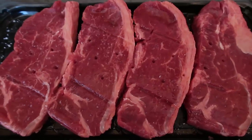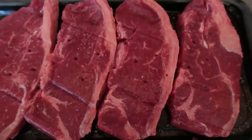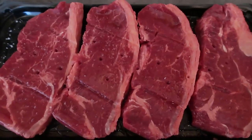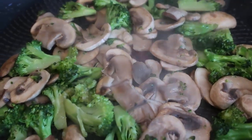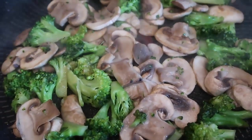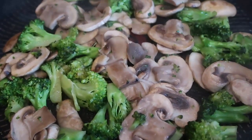While the veggies have been cooking, I have just salted the steaks, flipped them over. I've salted both sides, just letting them come up to room temperature and get nice and tender. And the veggies are pretty much cooked. I'm just going to give them another minute or so, and then I'll move them into a bowl, cover it up with a lid so they stay nice and warm, and start cooking my steaks.